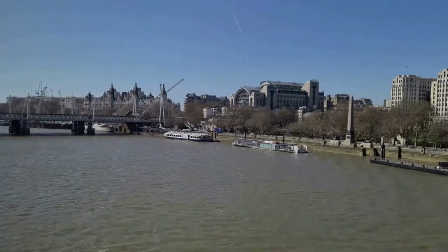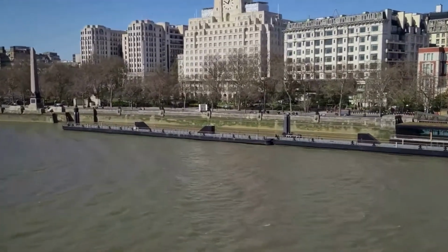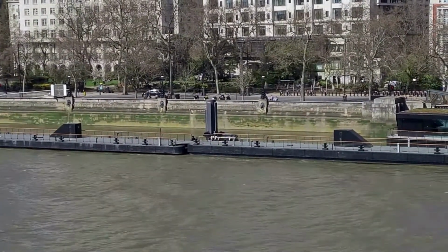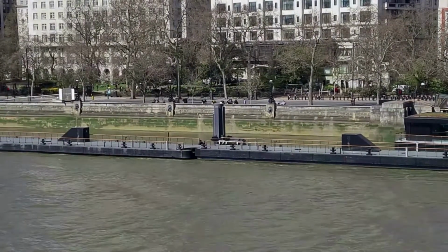The final thing, if I just pan around here to the North Bank, panning closer, there are these stone lions along the Embankment. Of course the Embankment never used to be there, the river used to go further back.